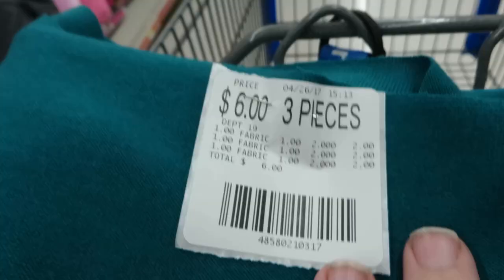Thank you. You have a great day. You too. Okay, so I got three pieces of fabric here, 2 yards each. So a total of $6, and that's enough to make 3 shirts for myself.